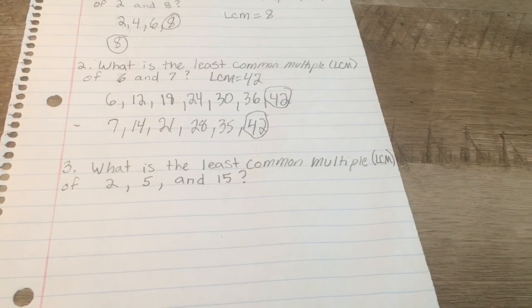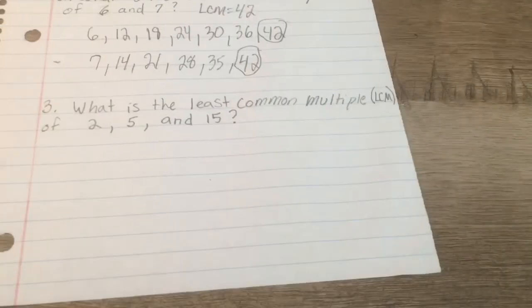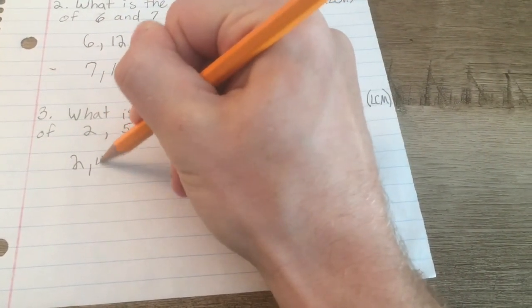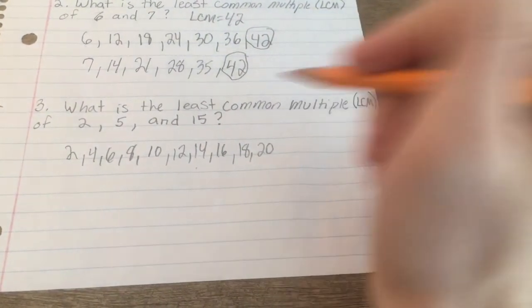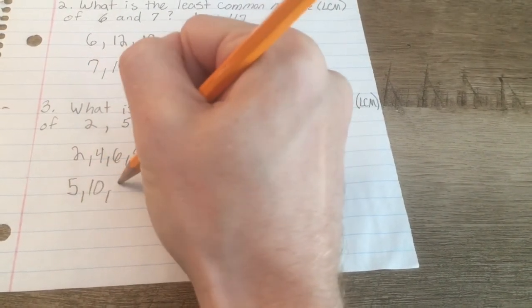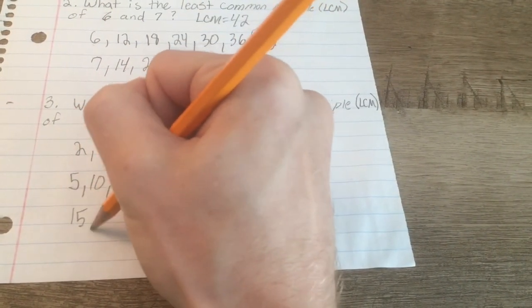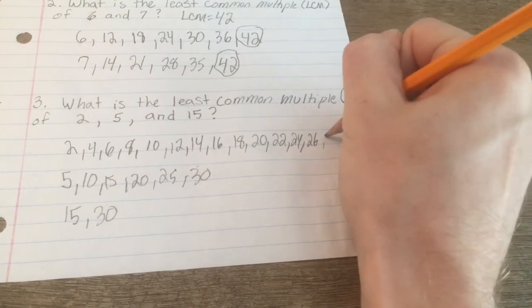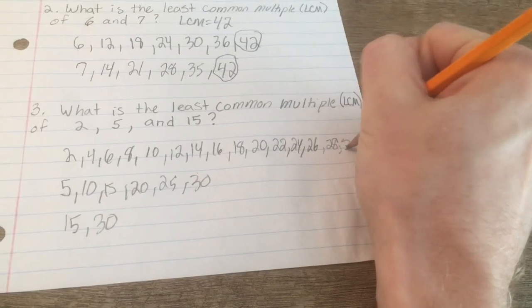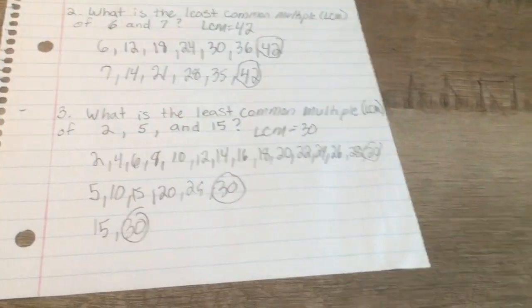I gotta stay focused. What is the least common multiple, LCM, of 2, 5, and 15? Oh man, this is a piece of cake. You do the exact same thing, you just have 3 of them. So let's start. 2, 4, 6, 8, 10, 12, 14, 16, 18, 20. Let's just stop there and see if we find a match. 5, 10, 15, 20, 25, 30. Let's go down to 15: 15, 30. Oh, I gotta keep going with the twos. 22, 24, 26, 28, and 30. We found the match. LCM equals 30 for this problem right here.